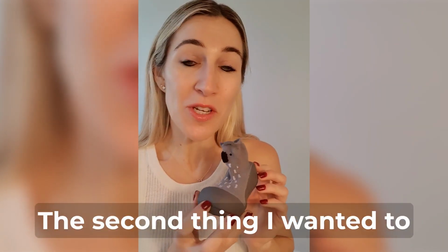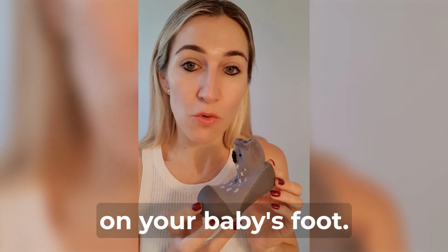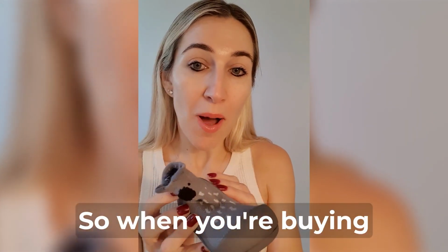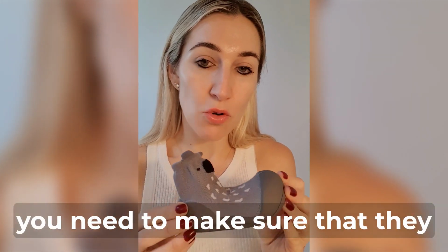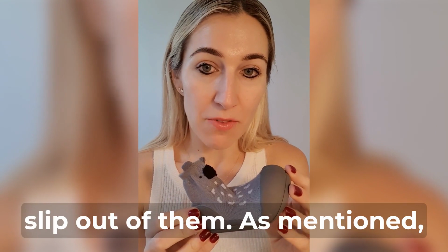The second thing I wanted to mention is that generally fake shoe socks don't stay on your baby's foot. The outsole is often too big for your baby, so when you're buying your shoe socks, you need to make sure that they fit your child perfectly, they're not bulky and they don't slip out of them.